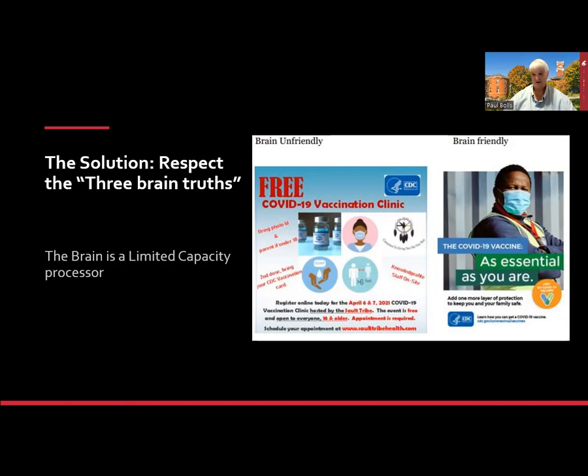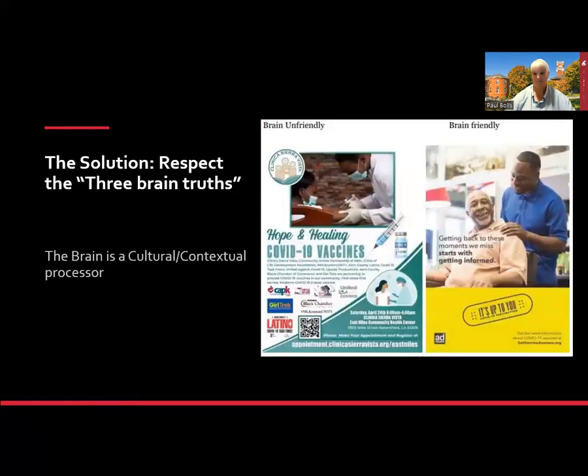The biggest, very general, practical, tactical production technique that impacts the degree to which producers respect the fact that the brain is a limited capacity processor has fundamentally and simply to do with clutter and bits of information. The message on the left throws a whole lot of stuff at the audience. The message on the right is clean, simple, uncluttered. A very central core message is communicated in the message on the right, the brain-friendly one.